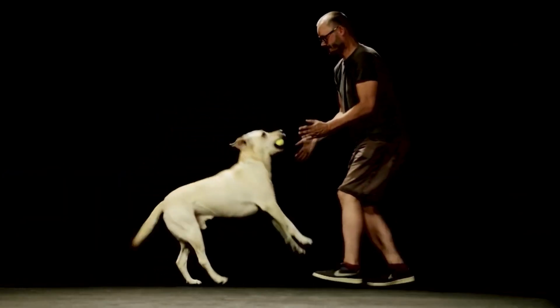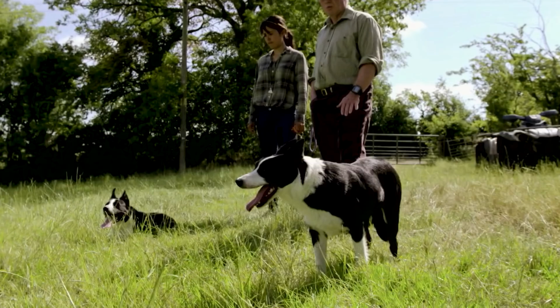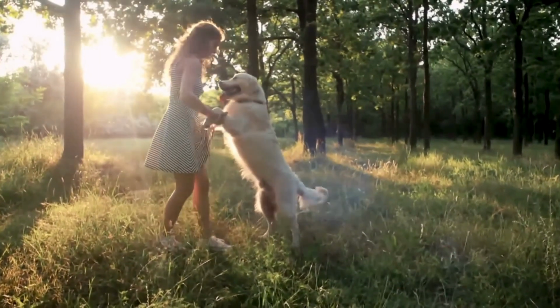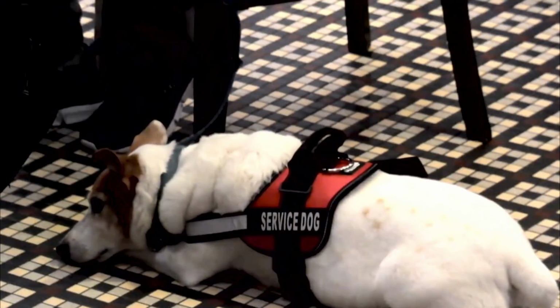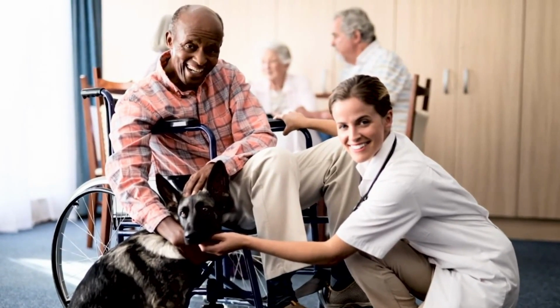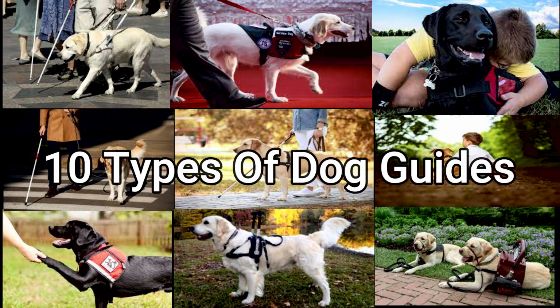Dogs are man's best friends, not just for their wonderful company, but because many can be trained to provide invaluable services to individuals with specific physical, neurological, or mental health needs. These are the service dogs. These canine heroes are always on duty, ready to save the day in style. Here's a list of 10 types of dog guides and how they help.